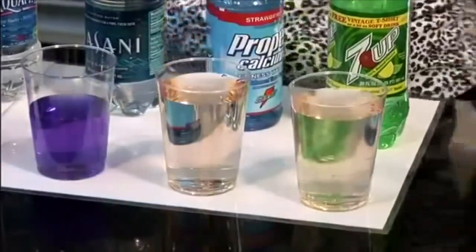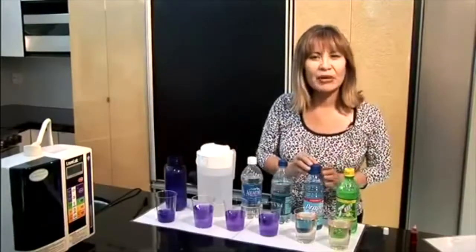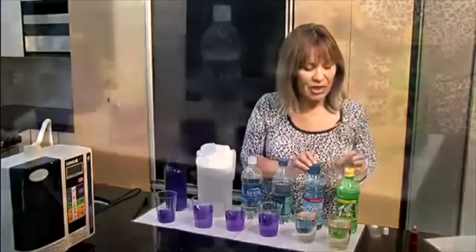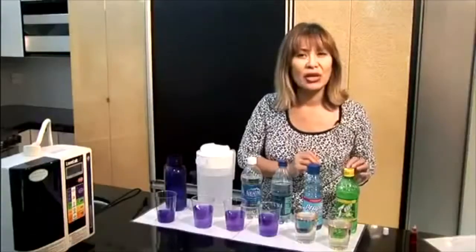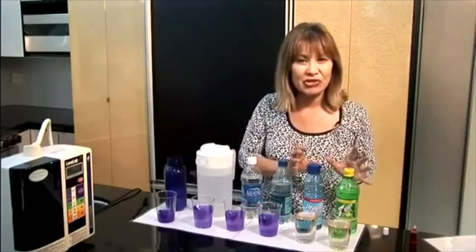Literally, these two beverages are so acidic that you would need, for the Gatorade, about 24 glasses of alkaline water to neutralize 1 glass of this beverage. And with the 7-Up, literally, you're going to need 32 glasses of alkaline water to neutralize 1 glass of 7-Up. That's how acidic these beverages are.